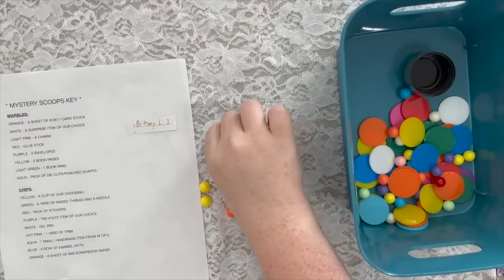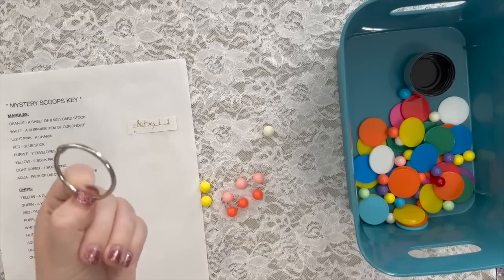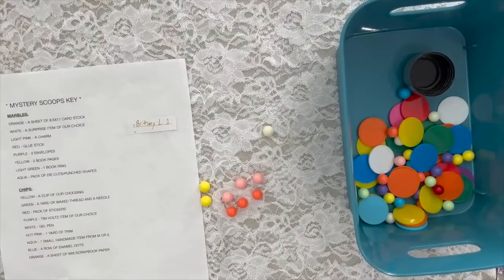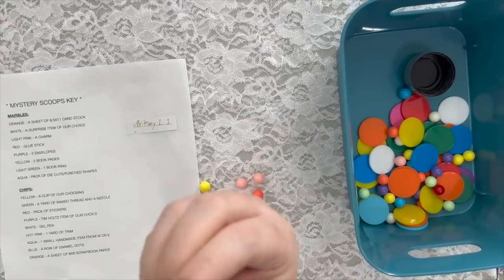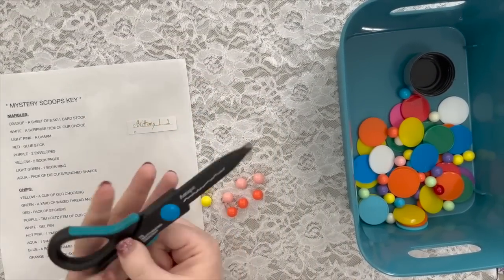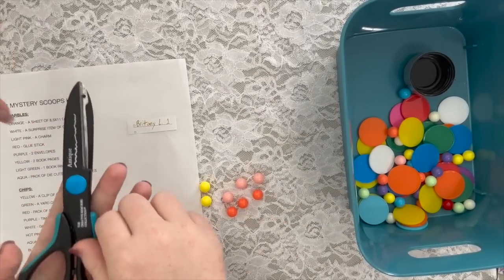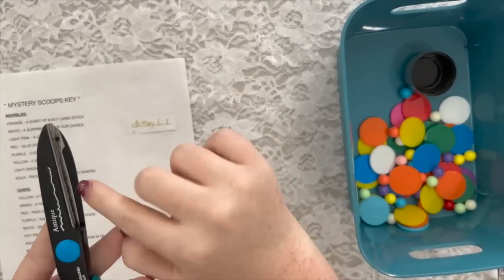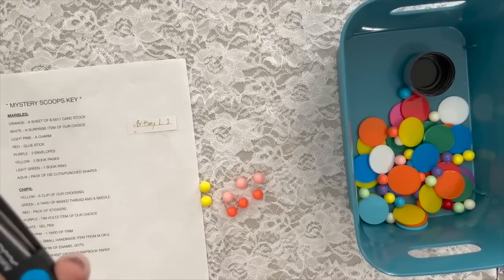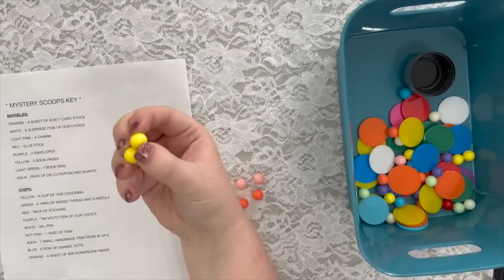Okay. Green marble, you got a book ring. For making those beautiful tag books like I like to make. You got a white marble, and that's a surprise item of our choosing. And you got these scissors. They're antique, so they don't cut straight. They have kind of a distressed look. Yep. Okay, you got two yellow marbles.